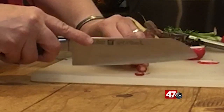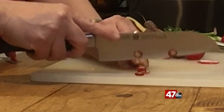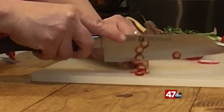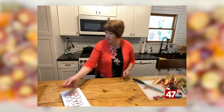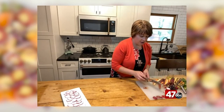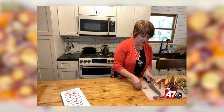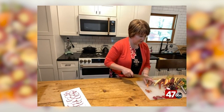So I'm slicing up thin circles here, and these purple carrots have this nice bright yellow center, which I'm going to try to show you on my side camera here. I don't know if you'll be able to see it, but when I'm slicing them up, they kind of look like little stars or something, just a fun little shape.